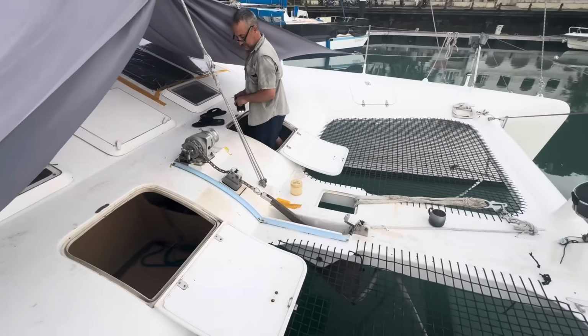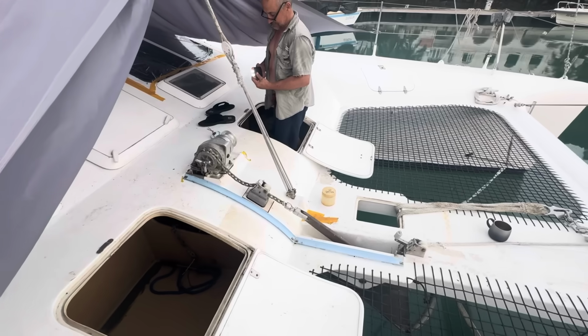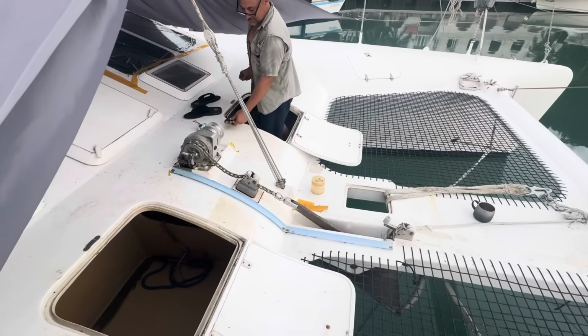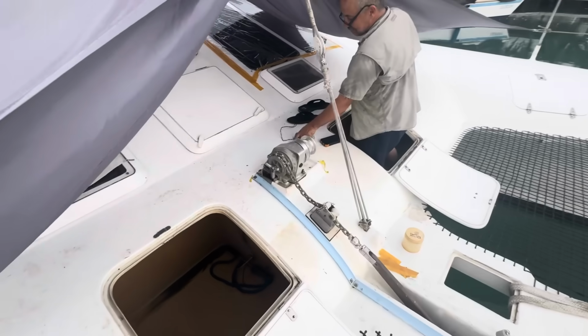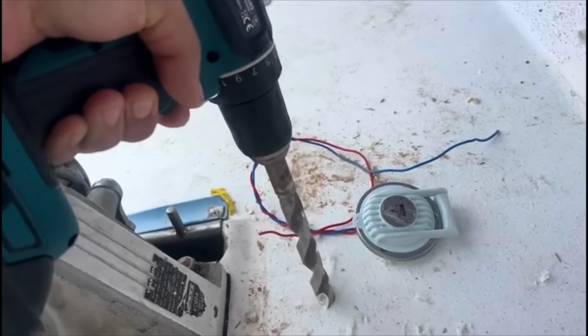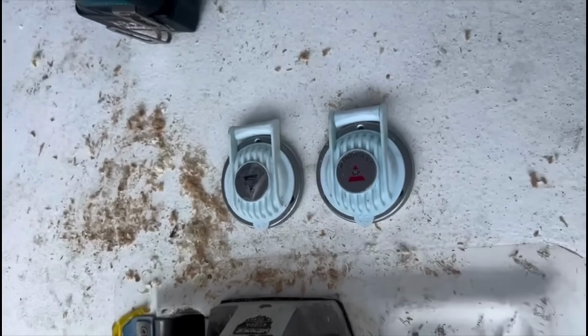And John couldn't find any problems with that, so I guess that's what we'll do tomorrow. 4 holes. 4 holes for a switch. Yeah, we need to get some epoxy. So we drilled some more holes in the boat. We filled them in with epoxy and drilled them again just so they'd be watertight, and that's where the new windlass buttons are going to be.